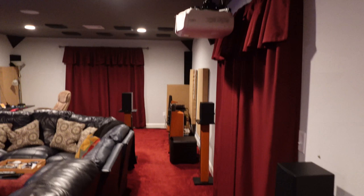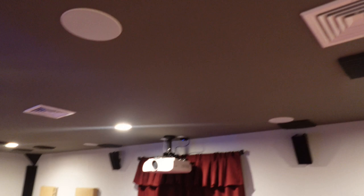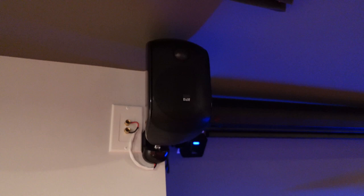on a temporary basis. For my height speakers, I have four of the CCM663s from B&W. These can do the top surround, top front and top rear duties for me. Currently I have a six height speaker setup. So I have the B&W M1s for my front heights, and here's the other one right here.